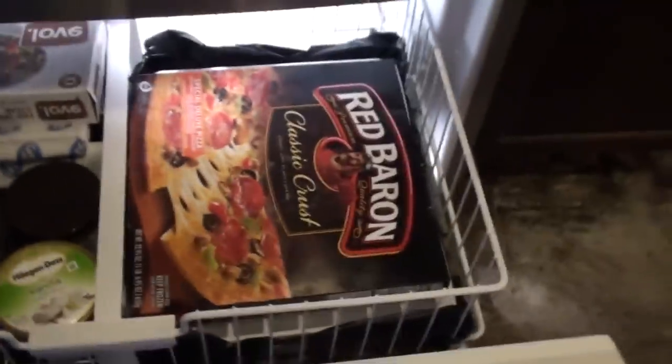Alright, so I made a bit of a mess of the floor getting all the ice out. Now I'm going to have to take all of my freezer items and put them into a cooler for now. I have to take the basket drawer out, so I have to figure out how to do that. I don't think I need to take this drawer completely out, but this basket drawer has to come out.